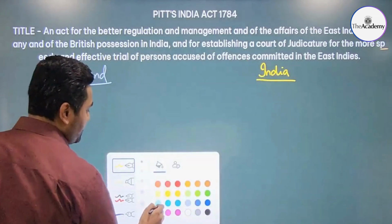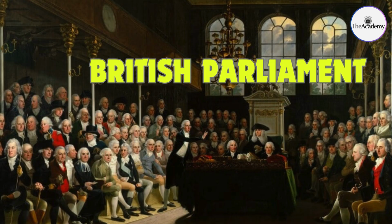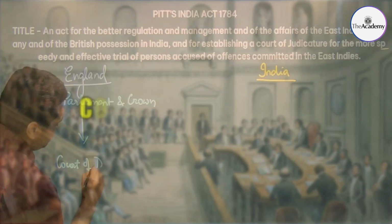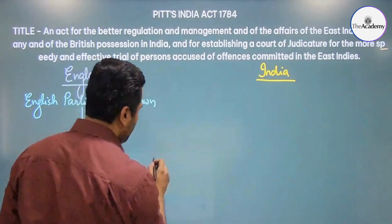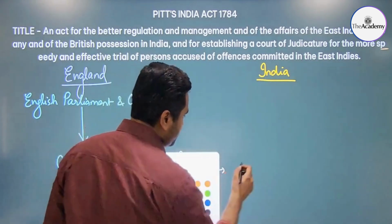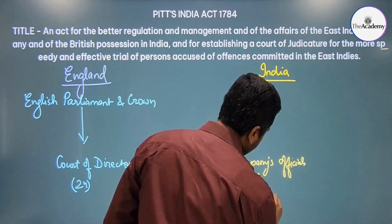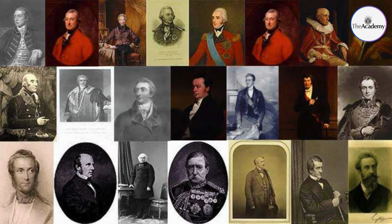So we all know that in England we had the English Parliament and Crown giving a charter to the East India Company, and the East India Company had a court of directors. There were 24 court of directors who used to appoint all the company's servants and officials, and servants, right? So we used to have a governor to carry out their commercial functions.